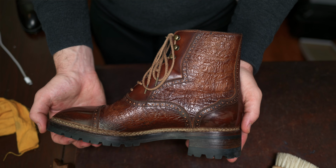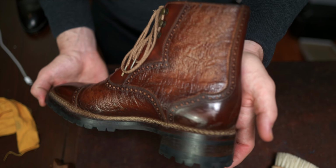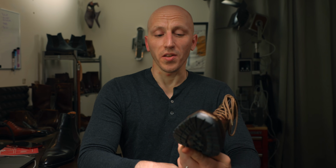If you've never tried it before, you don't have to get it from Antonio Meccariello. I know this boot commands quite the budget. Some of us may not have the budget or want to have the budget. There are many shoemakers that offer kudu leather, so if you're interested in something this textured and this substantial, I highly recommend you try it out. I think you'd really like it.